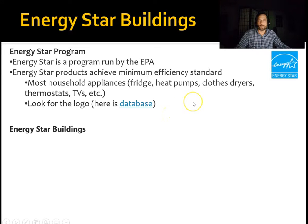So Energy Star, this is one of those energy efficiency ratings. The Energy Star program, now this is a little bit different than Energy Star buildings. Energy Star has been around for a long time, decades at least. This is run by the US EPA, the Environmental Protection Agency. And the goal here really is just to make it as easy as possible for folks to buy energy efficient appliances. So if you see this Energy Star logo on a TV, dishwasher, heat pump, LED, whatever, you know that it's past a certain minimum level of efficiency.